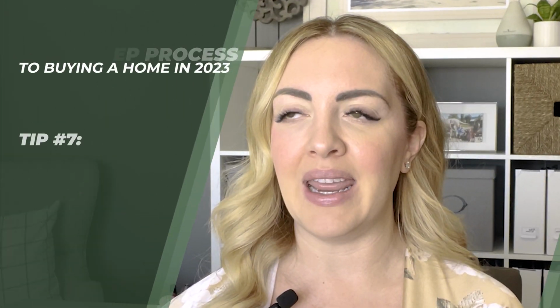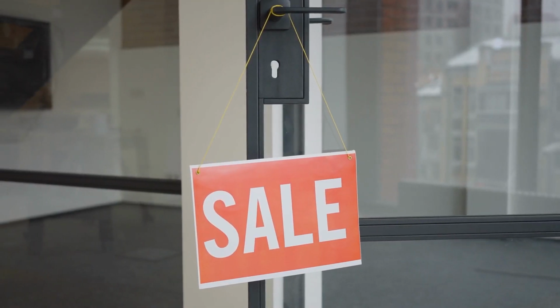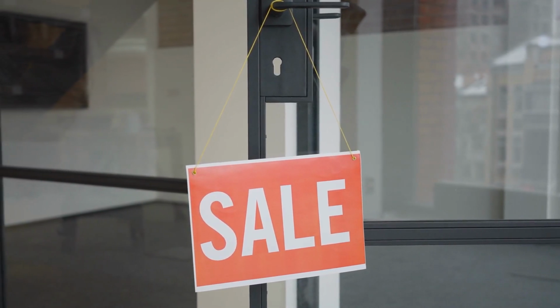Okay, number 7. So in this offer, we have a condition period. This is something that people don't understand sometimes when they're writing an offer, but let me explain. Part of the home buying process is once you actually write the offer, it's not all said and done there. There's a few other steps involved. Once you have your offer accepted, there's a condition period. Typically in our market and in Alberta, that is a 2-week period where the house is still showing for sale on the market. It shows as pending.